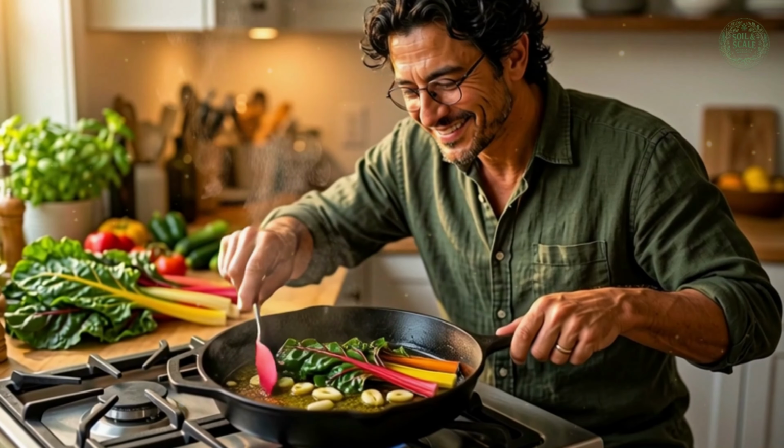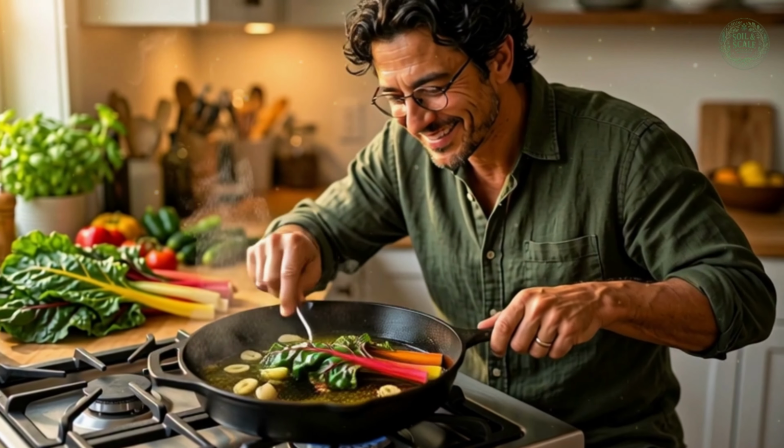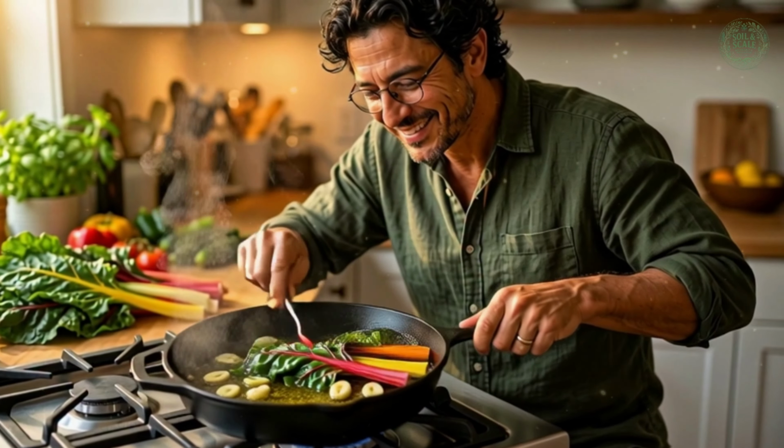Most people walk right past Swiss chard because they're not sure what to do with it, but it cooks just like spinach. Throw it in a stir-fry, drop it into a soup, scramble it with eggs, or just sauté it with garlic and olive oil. Once it becomes a habit, you start to wonder how your kitchen ever worked without it.